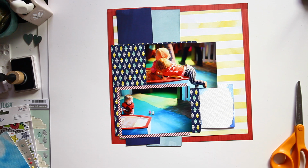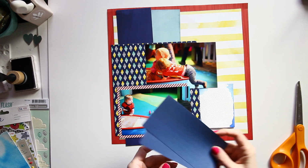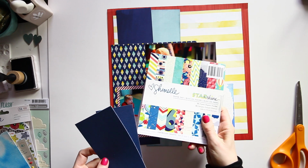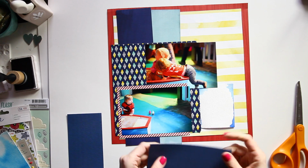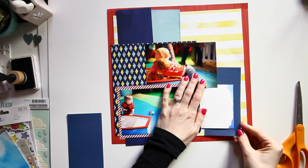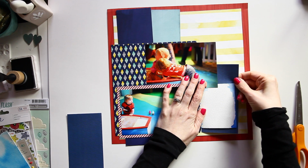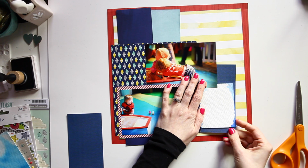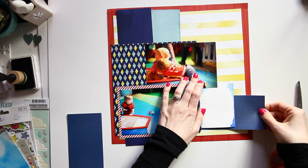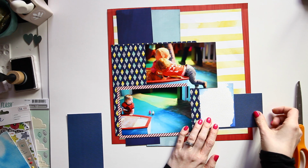So all I'm going to do to remedy that is add a little bit more blue that's going to come all the way to the right hand side. And I had a 6x6 from the Starshine 6x6 pad. It's just a blue crosshatch, and I've cut it into 2 pieces, just 3x6 each, so that I can use it on both sides of my layout. And I'm just looking at where my options are for running it across the page.